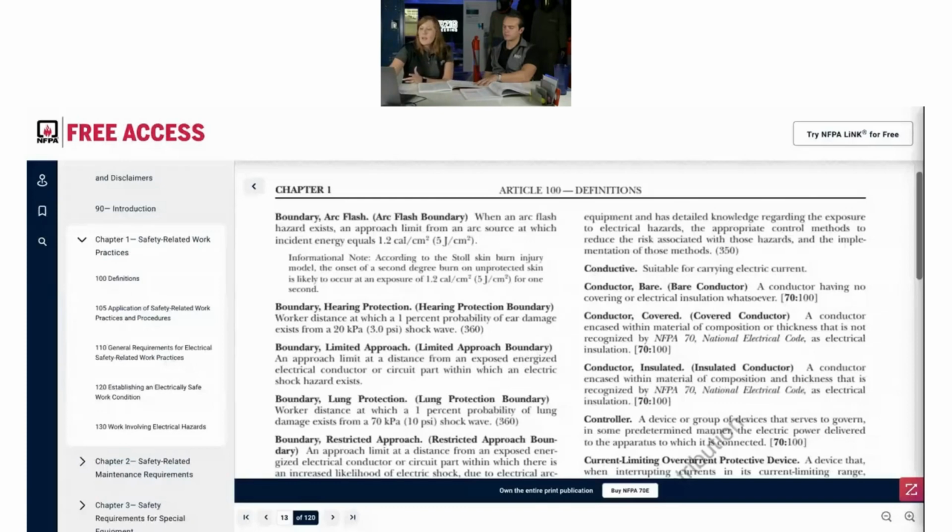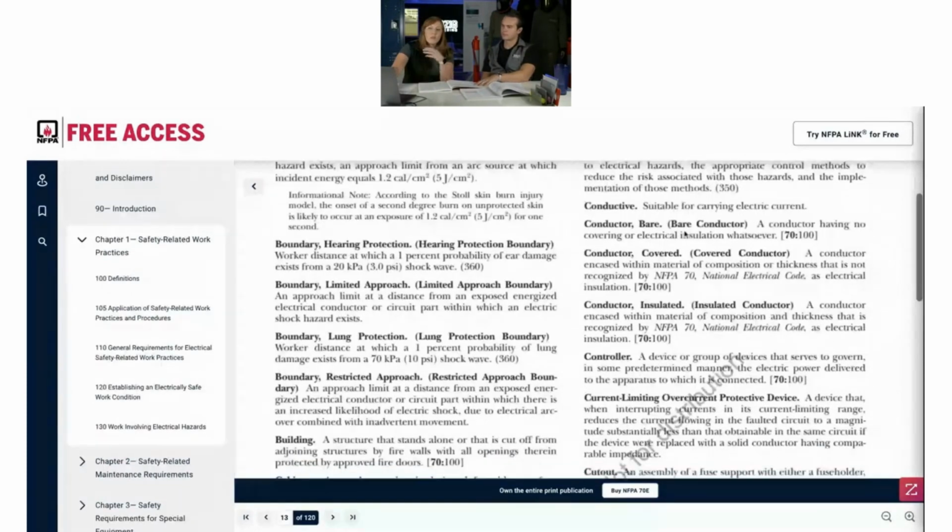Another thing is that throughout the definition section, for the NFPA LiNK version, not the free access, where you can actually search it, they arranged the name itself. So, you know, conductor bare, conductor covered, conductor insulated. That's how it is in the style manual. And then right after that in parentheses is how someone would normally say it or type it. So bare conductor, covered conductor, insulated conductor. They've added those in just to make the search feature on NFPA LiNK even easier.